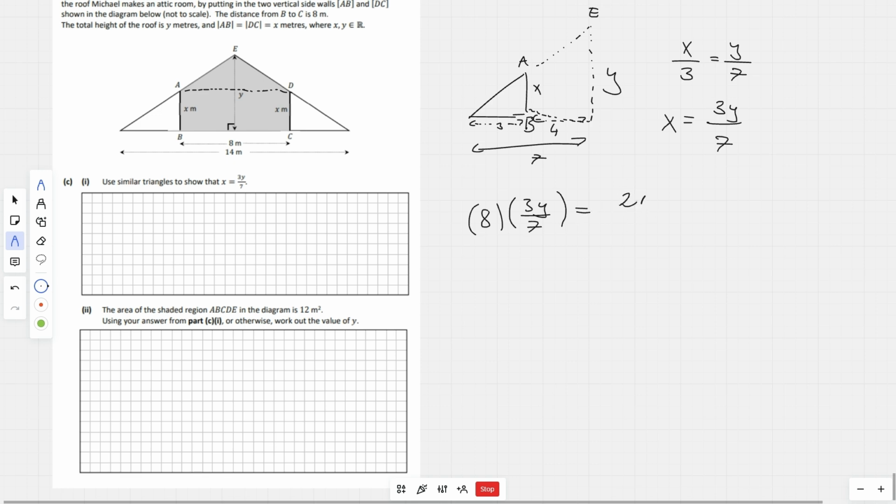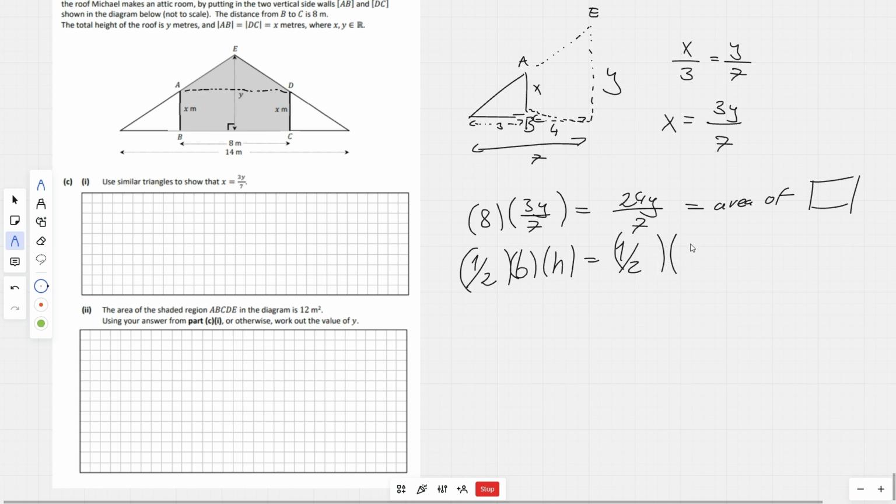And that will be 24y over 7. So that will be the area of the rectangle. So now we want to look at the area of the triangle up top here. Remember, the formula for the area of a triangle is half the base by the perpendicular height. The base will be 8, so getting that from here, it's the same as the length of the rectangle. And then the height will be y minus x.